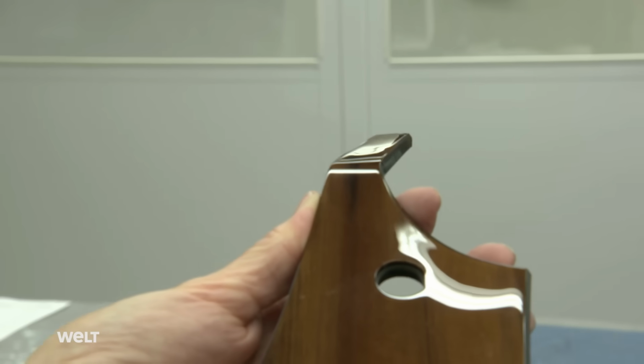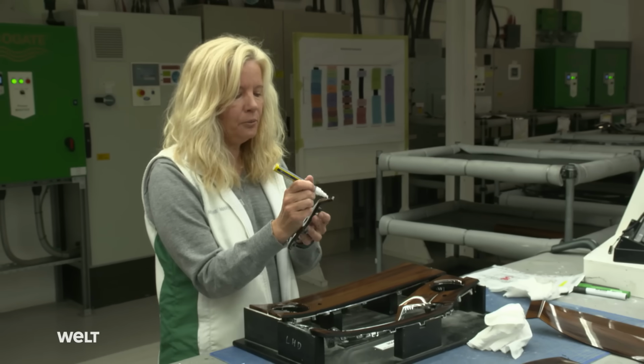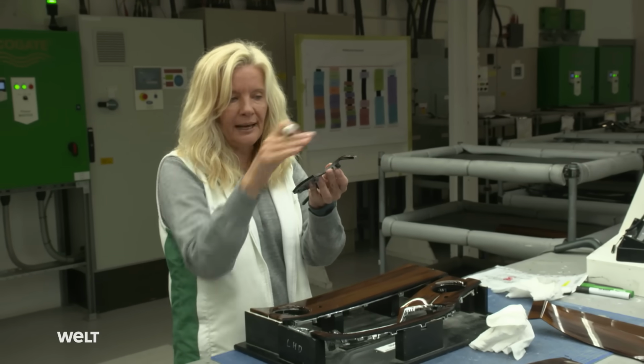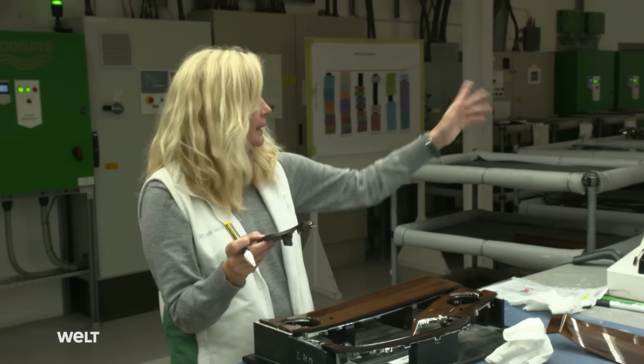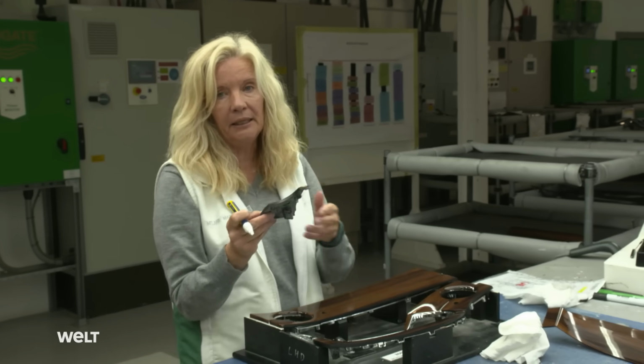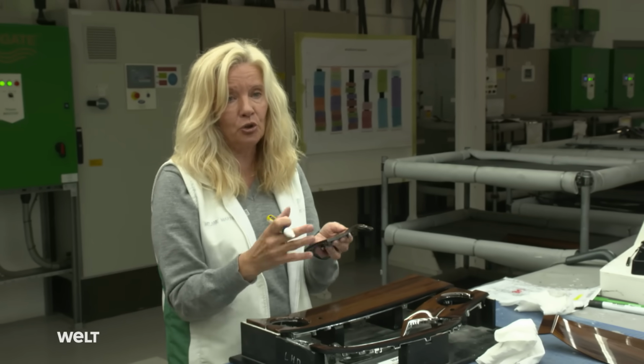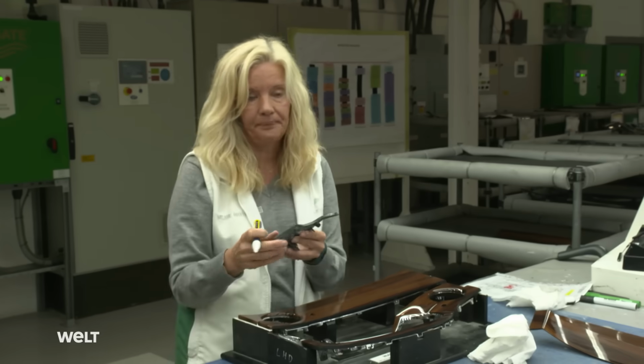I can see that it's got a flatting issue. I mark it up with an F because it's just not true, it's not flat. So I'll mark that up and I'll send it back to these guys down here who will reflat it, send it back to me, and then if it's good enough, it'll go with the set.